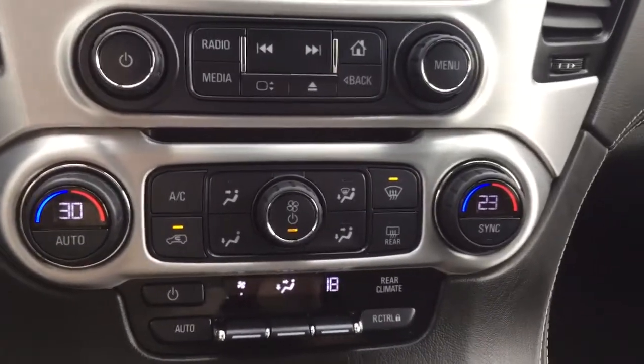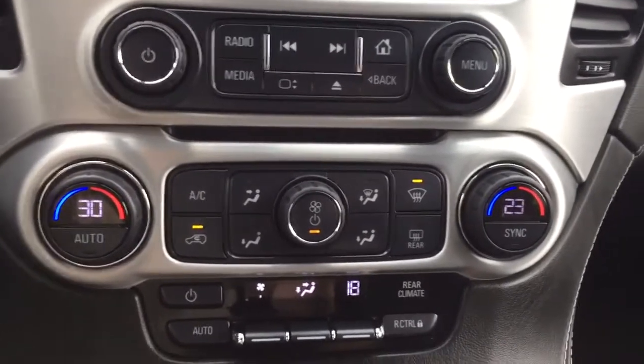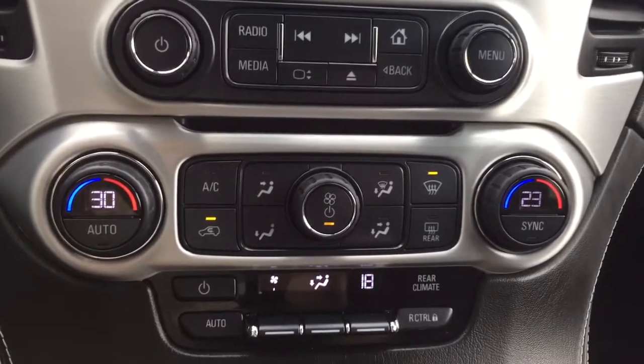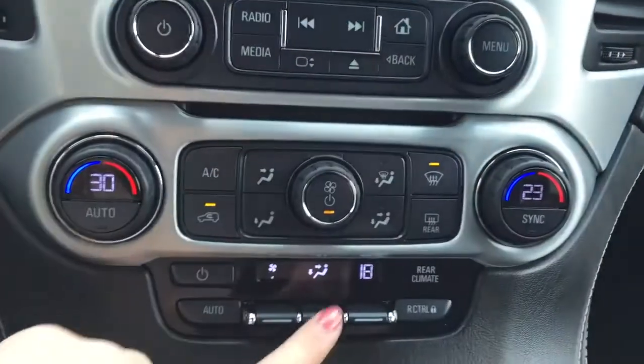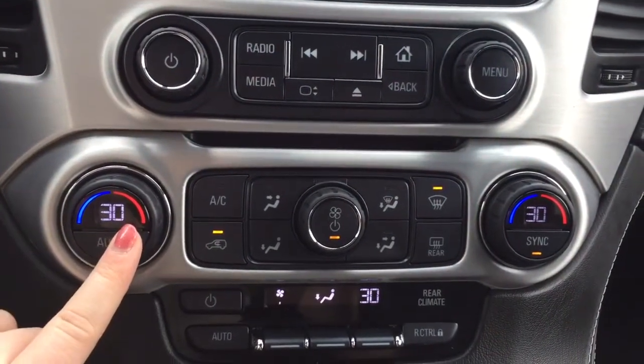And then we got all the temperature controls. So this vehicle is actually equipped with tri-zone climate control. So you have individual temperatures for the passenger and driver, and then temperature controls for the people in the back. So as you can see right now, I have all three temperatures set to different temperatures, but you can sync them all up and they will sync to the driver temperature.